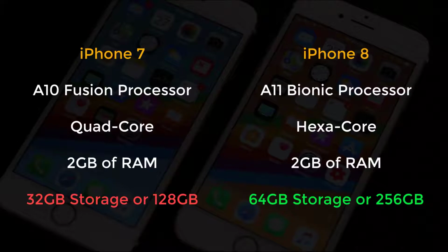So clearly the iPhone 8 has a massive lead here, but it must be noted that the iPhone 7 is no slouch, as it can run heavy-duty apps as smooth as butter already. We will talk more about this towards the conclusion to tie it all together, but for now let's move on and talk about that display.